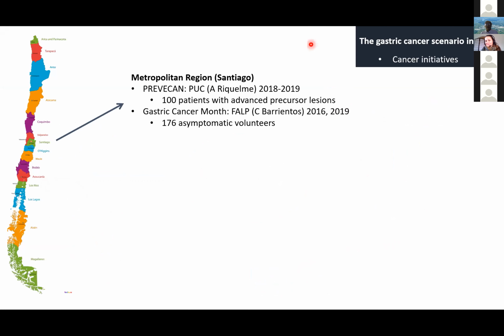So some examples about these initiatives. In Santiago, we have a project with 100 cases of advanced precursor lesions and about 15 cases of gastric cancer. The Fundación Arturo López Pérez carries out gastric cancer detection campaigns. They call it the Gastric Cancer Month, with about 176 asymptomatic volunteers.